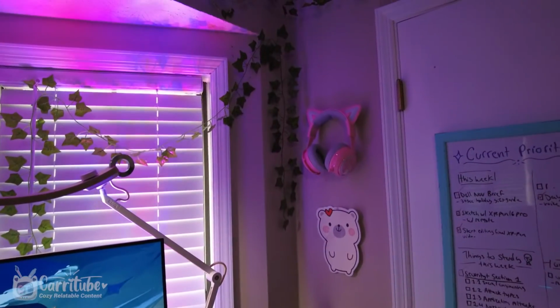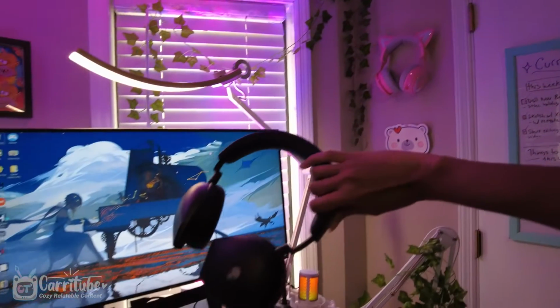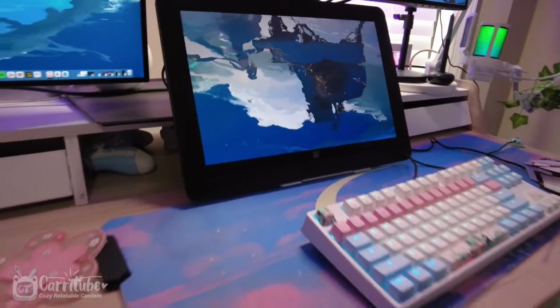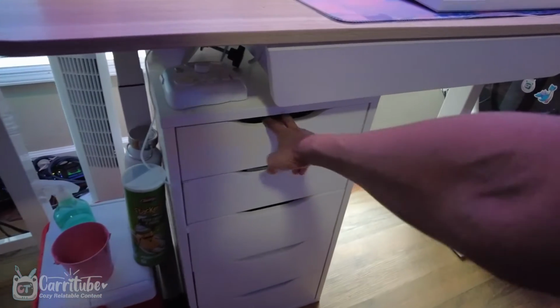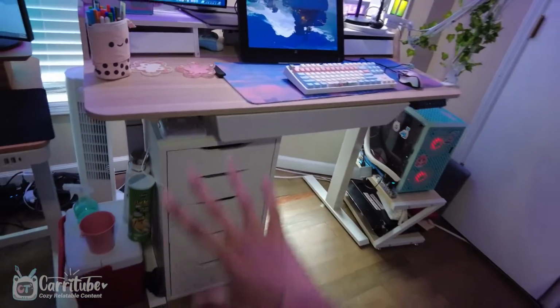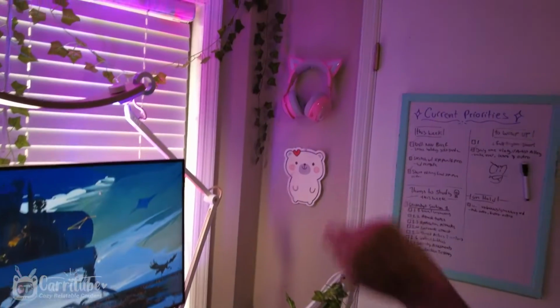I haven't been using those headsets much lately. They're just mostly for decoration. I've been using these ones that Alienware sent me since they are really comfortable and they work with both my laptop and my desktop. Also, I'm not going to be going through these drawers today because nothing really changed too much about them, and they're a little bit messy, so for now that's a mystery. But yeah, that's also another little decoration I added.